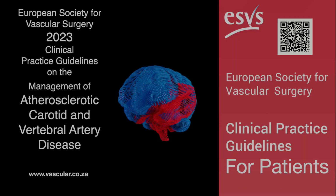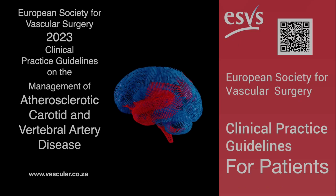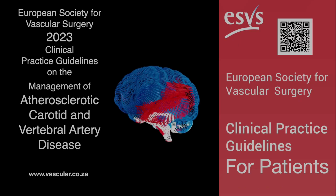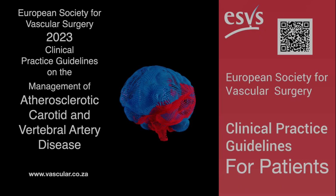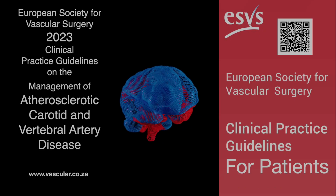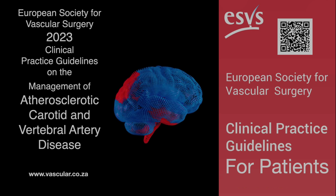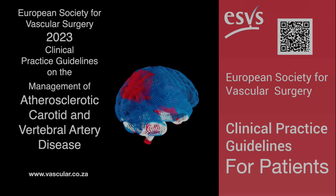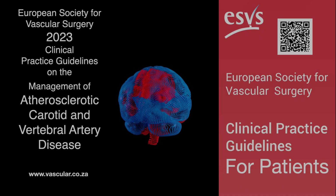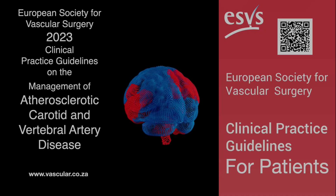And is it safe to be on two blood thinners if you're having surgery? Doesn't that increase bleeding risk? That was definitely a concern historically, especially with the open surgery. But more recent data suggests that being on dual antiplatelet therapy might not actually significantly increase the risk of major bleeding complications, like a neck hematoma after endarterectomy. The bottom line is taking these medications exactly as prescribed is critical for preventing another event.